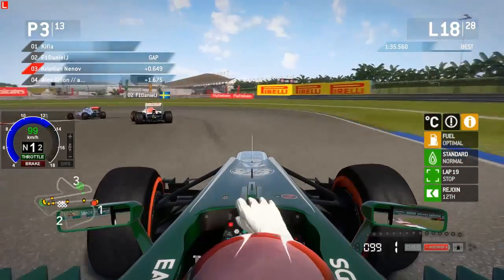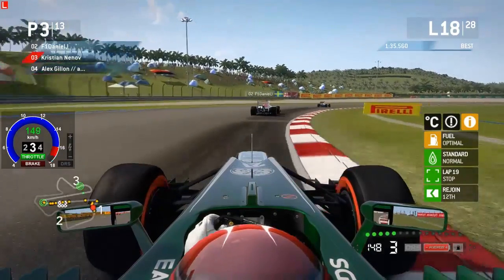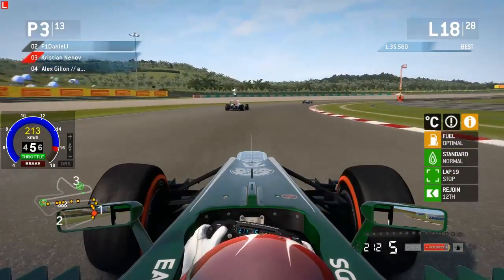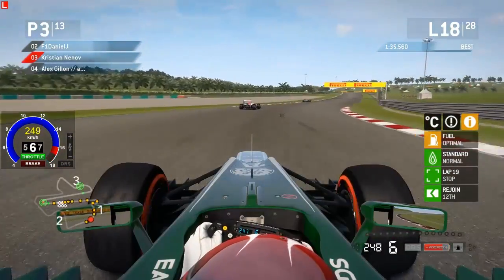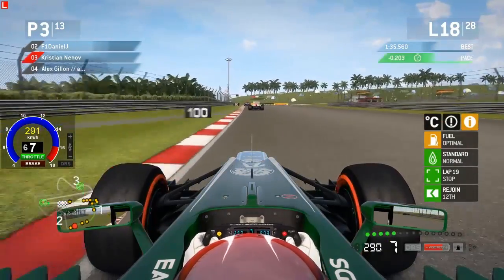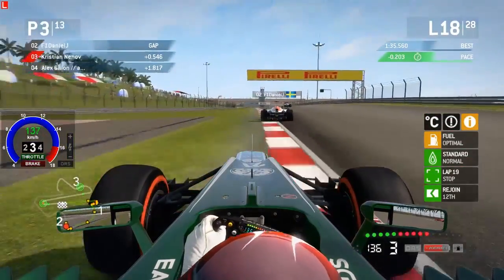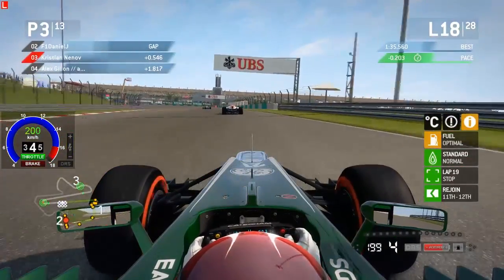And so Kifla's gotten by F1 DJ, but Kristian has not. So Kristian is in that dirty air, and very nicely through turn 2 there, using all of the track to really good effect, is Kristian Nenov, and he's getting a bit of a slipstream from F1 DJ, but F1 DJ actually pulled out a little bit of a gap on Kristian in those first few corners of Sector 1.